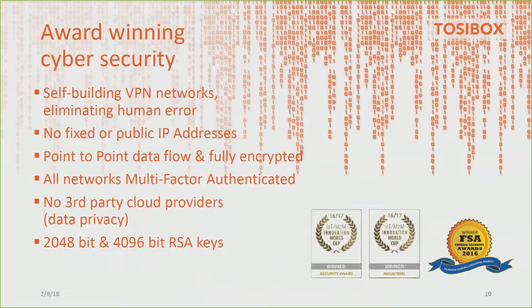And then there's some nice features about TOSIBOX too that a lot of VPNs, or I would say 99% of VPNs, don't do themselves, and that is you don't need a fixed IP address or public IP address. Because of the way that they use their matchmaking server to get you hooked up with your device in the field, you don't need a public IP. It will figure out where the device is in the field and get you connected. Like we talked about before, you're connecting point to point.